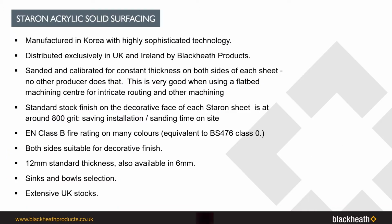Staron Acrylic Solid Surface is manufactured in South Korea using highly sophisticated technology and is distributed exclusively in the UK and Ireland by Blackheath Products. Each sheet is sanded and calibrated for consistent thickness on both sides. No other producer does that. This is very good when using a flatbed machining centre for intricate routing and other machining. The standard stock finish on the decorative face of each sheet of Staron is sanded to around 800 grit. This, along with the calibrated sheets, giving consistent thickness, saves lots of time on site with both installation and sanding.